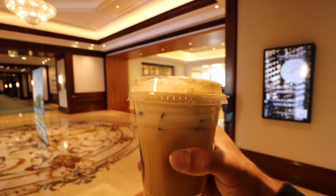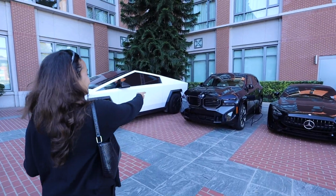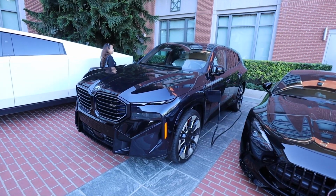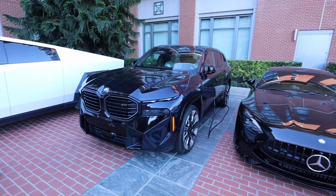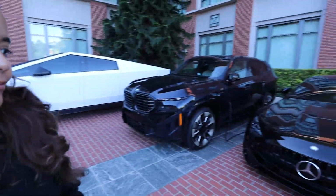Now we got the coffee, we can start to check out the cars. But this hotel, man, it's super nice. Which one are you taking, Chanel? This one, hands down. You don't want the Cybertruck? No. No, this is nice. XM. I think it's, I can't tell. It looks like a very, very dark blue. It's obviously a hybrid. We've driven one of these too. They're absolutely amazing. I feel you.